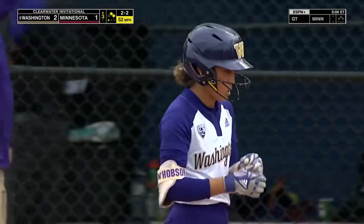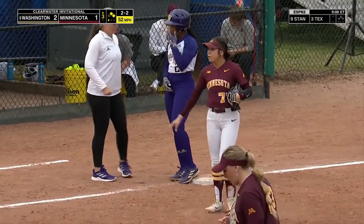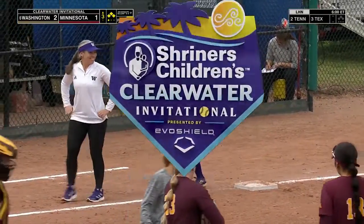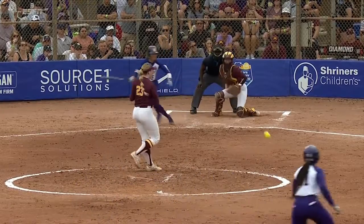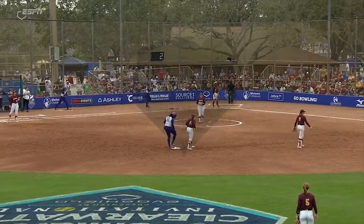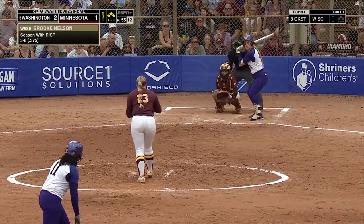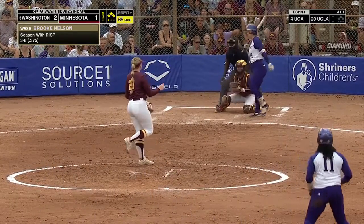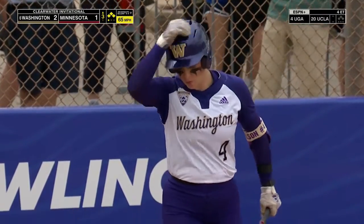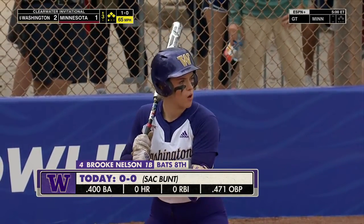Oakland takes the flip. And that's one of those hard plays as a middle infielder where a runner running in front of you can catch your attention. And that seems to be exactly what happened for Jess Oakland. She gets a little distracted by the advancing runner. For Washington, Nelson on the season is 3-for-8 with runners in scoring position. Gets the sac bunt her first time up. Washington unable to capitalize in that opportunity.